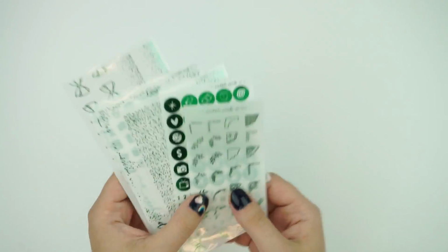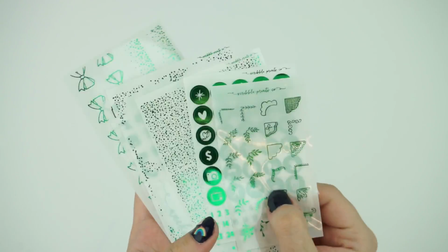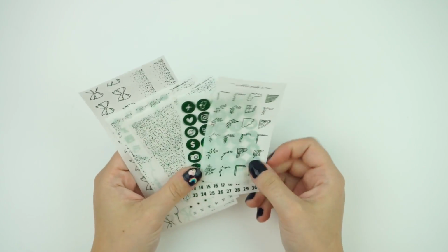So let's go ahead and get into it. This week's Wiggle is a really cool green color. Super excited about this one. Hope you guys can see all of the angles of the foil shift there. Super cool green. So let's go ahead and go into the sheets.